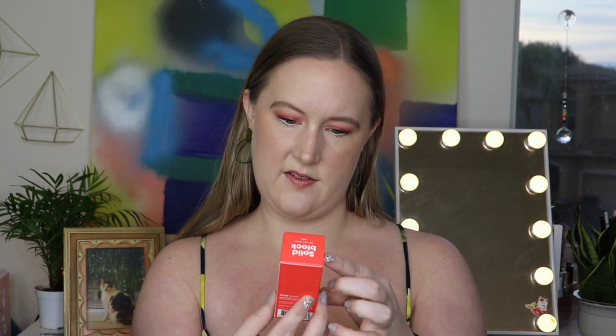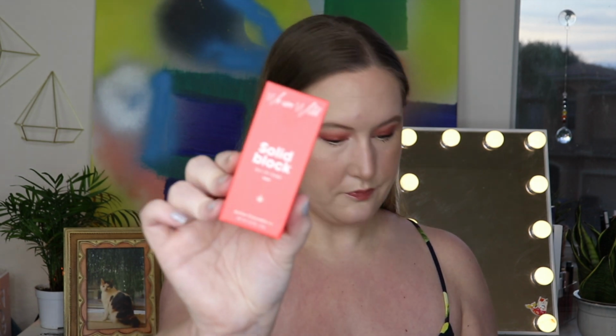Next we have an item here by We Are Wild, and this is their solid block. Oh, I've gotten a few items from them before. What one is this? This is their active cannabis. It's made for beautiful active skin. It is, what is it? I think it's a sunscreen.